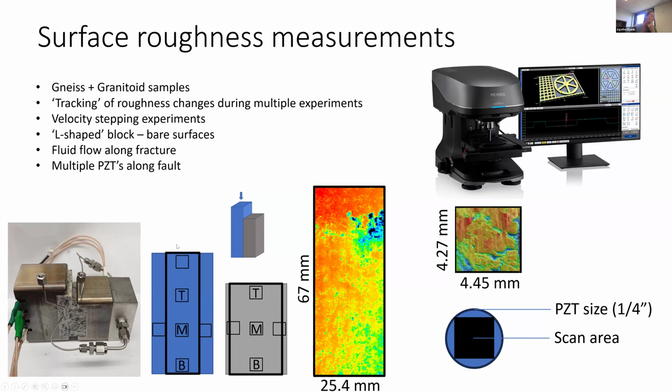Then I make scans of the entire length of the surface and the maximum width that the device allows me to measure, as well as higher resolution areas at the top, middle, and bottom of the surface that are about 4 by 4 millimeters in size, which sort of fits with the size of the PZTs that are embedded in these blocks. And then I do velocity step experiments with these samples, and we have fluid flow in the direction of shear.